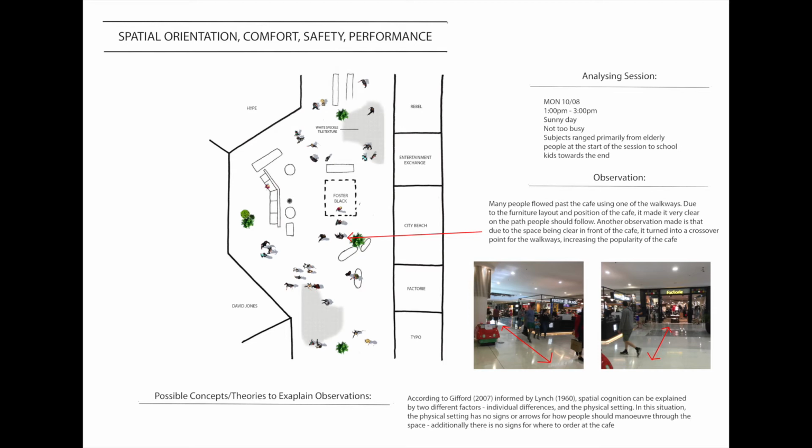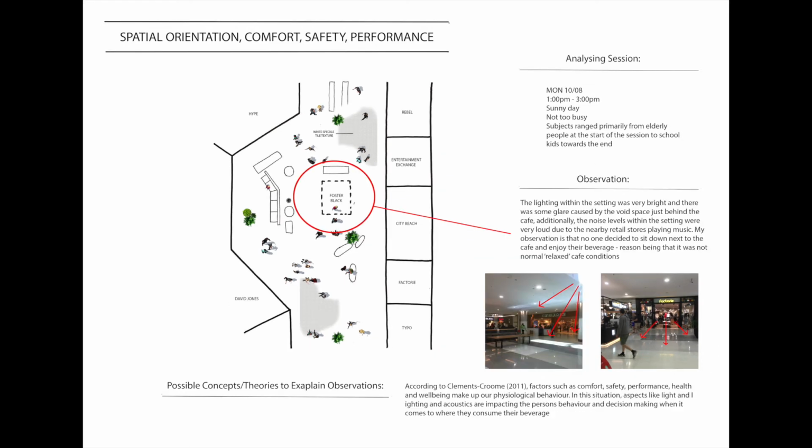However, also very crowded, which will be addressed shortly. The next observation made was that due to the bright lights within the setting and the glare caused by the void space just behind the cafe, and pair this with the loud music coming from the neighbouring retail stores, nobody decided to sit down with a beverage next to the cafe. Instead, they continued walking. This is likely due to the fact that the conditions within the site do not suit the normal, relaxed cafe vibe.